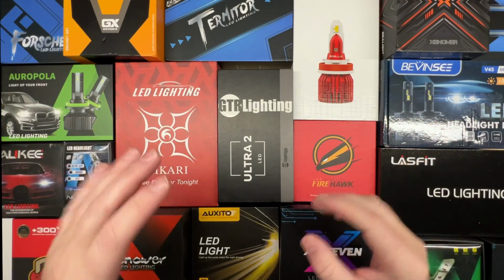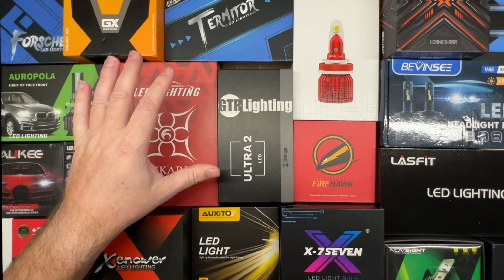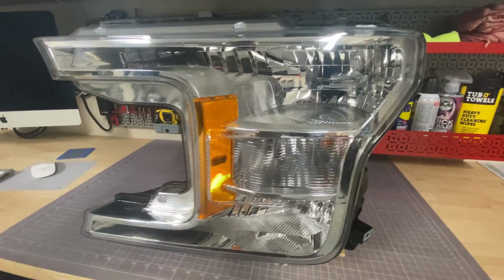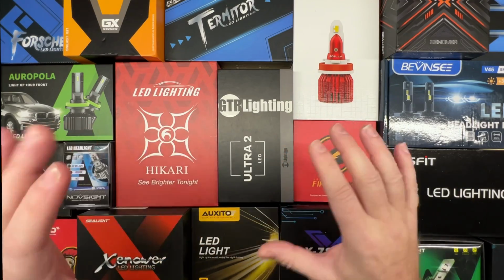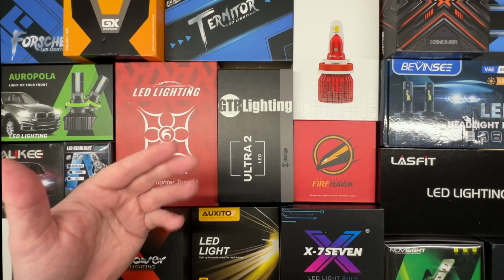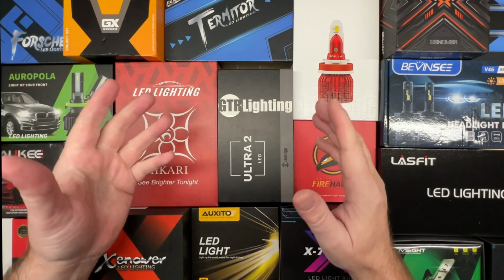And then for reflector, the average reflector initial brightness is 2,933 lux, and the average reflector brightness after 27 minutes, again the average commute time in the United States, is 2,347 lux. Halogen is 910 lux in my test reflector and environment. So that's an average of keeping approximately 80% of the light output over time. I'd also like to mention the average temperature, but halfway through the year, I changed my test methods to a more accurate FLIR thermal camera. But we're going to see how the numbers that I just mentioned go up or down 1 year from now.